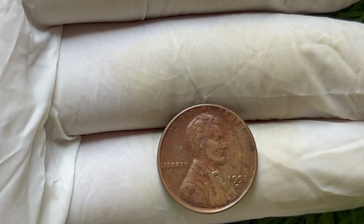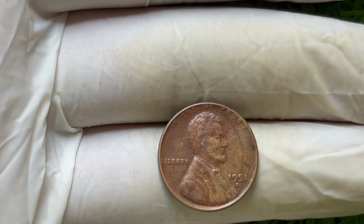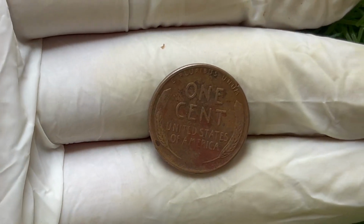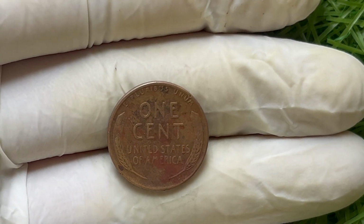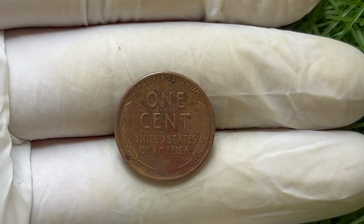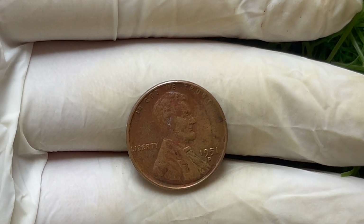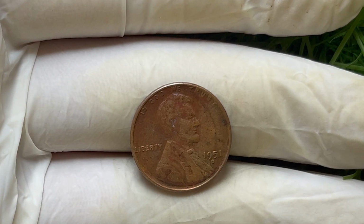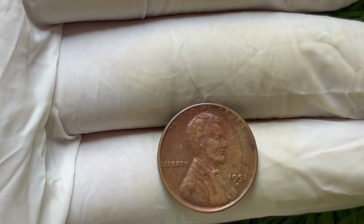If you think you've struck gold, here's what to do next. Contact a certified coin grading service like PCGS or NGC. Never clean the coin. This could destroy the value instantly. Have it professionally evaluated and graded. Once verified, reach out to major auction houses like Heritage Auctions or Stack's Bowers. And finally, prepare for your life to change forever.